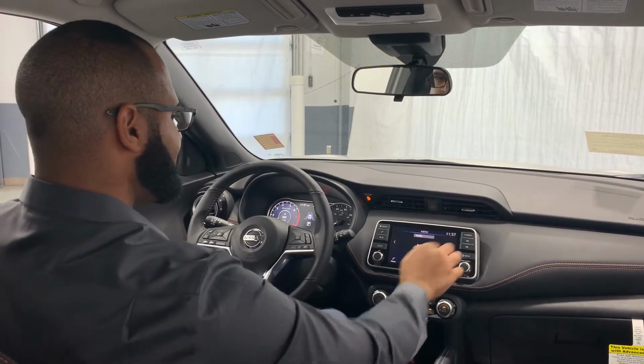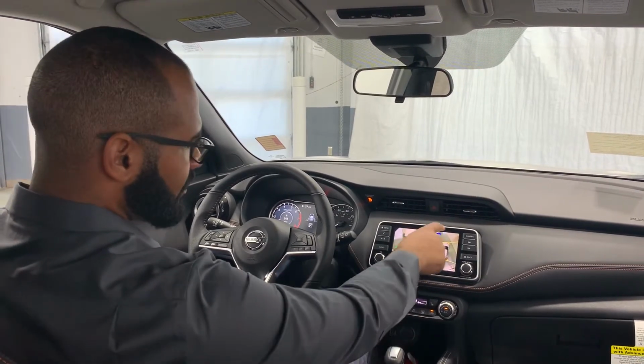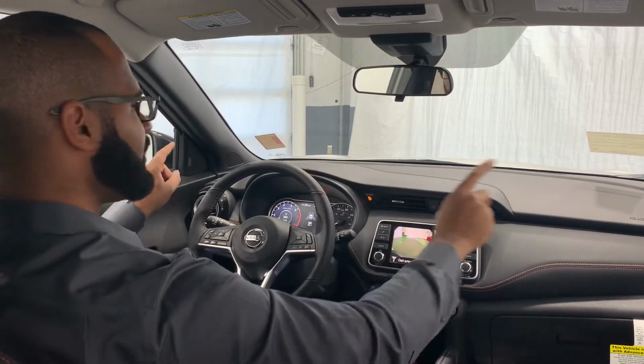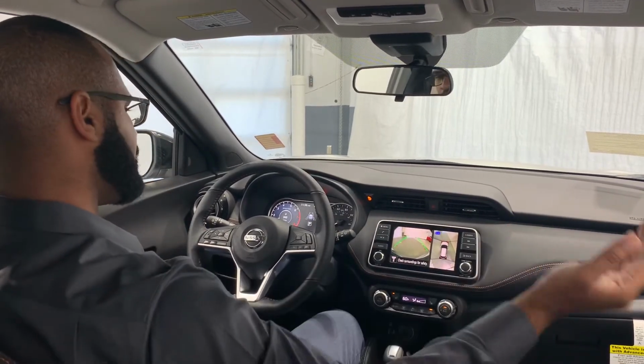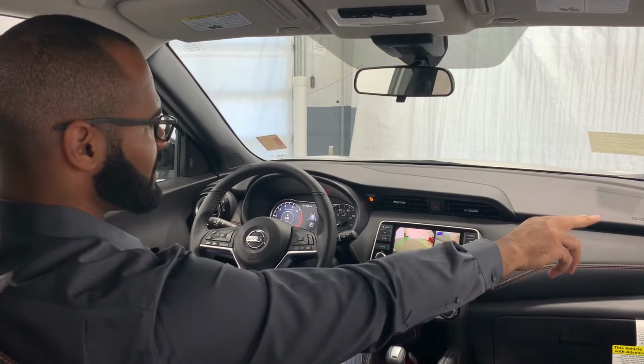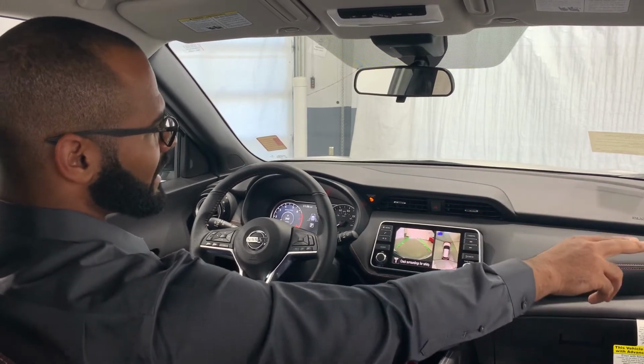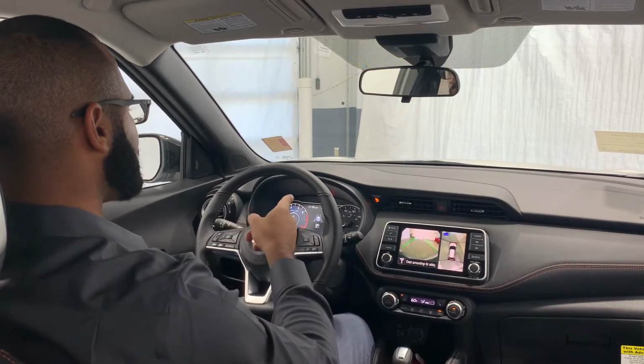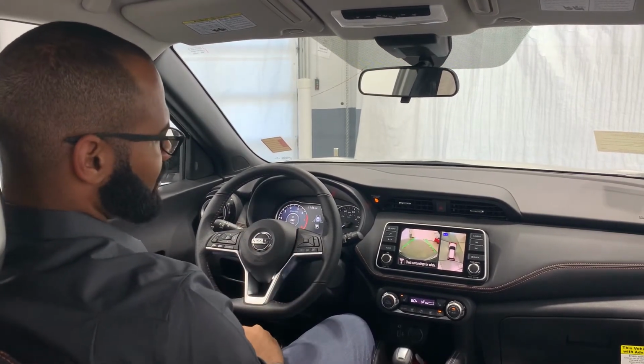Now it does have all the Safety Shield technologies. So you notice you do have your all-around camera and your backup camera. And then you do have your rear cross traffic. So if someone's approaching from either side, it will blink and beep to let you know. And it does second as your blind spot warning. You do also have your forward emergency braking with pedestrian detection.